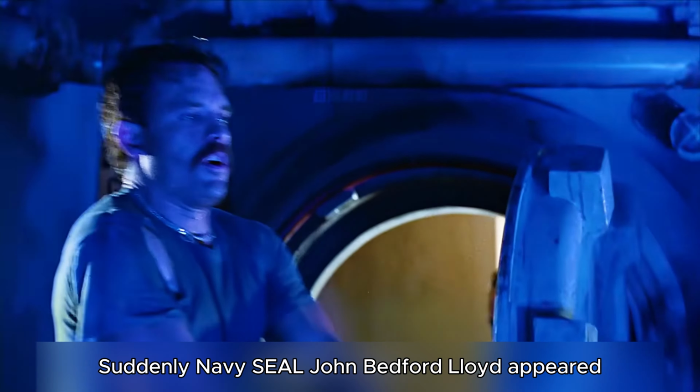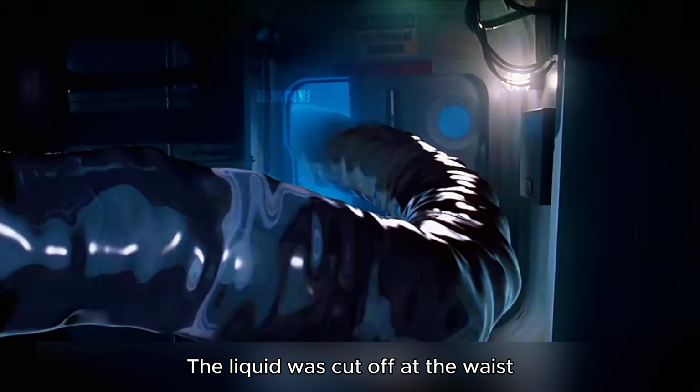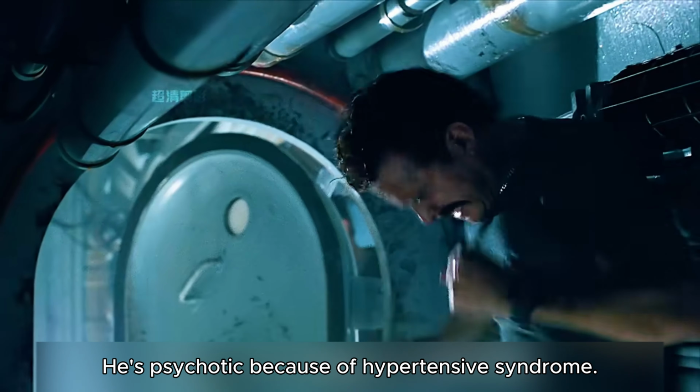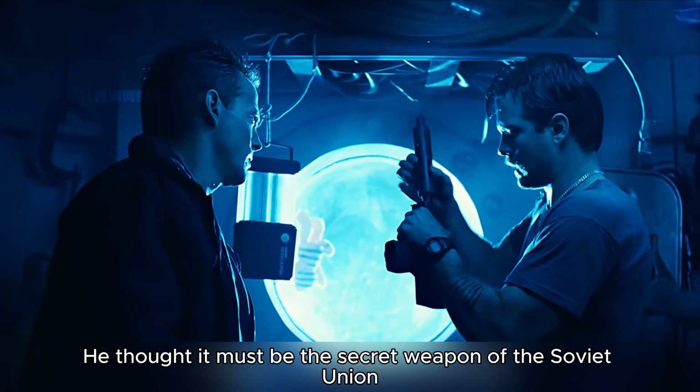Suddenly Navy SEAL John Bedford Lloyd appeared. Frightened, he quickly pressed the hatch switch. The liquid was cut off at the waist, but it didn't attack. Instead, it went directly back to the sea. Everyone thinks this is a highly intelligent creature, but John Bedford Lloyd disagrees. At this moment, he's psychotic because of hypertensive syndrome. He thought it must be the secret weapon of the Soviet Union.